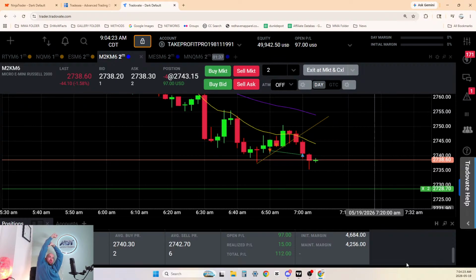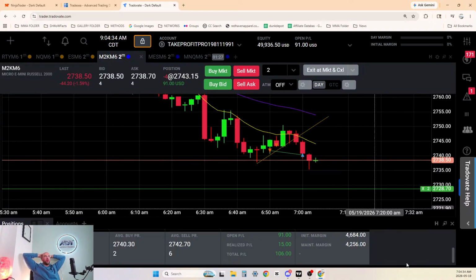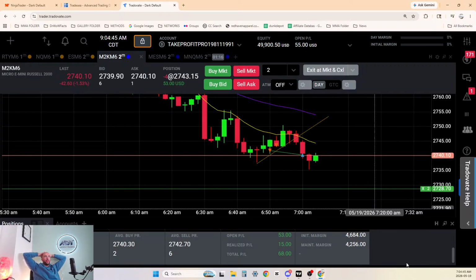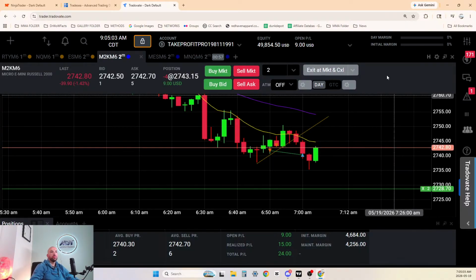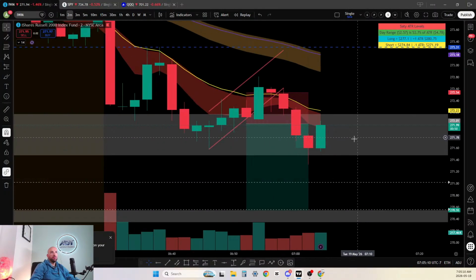Looking good though. So I think that first scale spot was a good idea, low of day, just in case it bounces, which happens all the time. So I think that's a smart way to scale out, just at the lows there. And then 2R is going to be my first goal. So again, I got this zone right here, so we'll see if this creates some sort of demand, or if this is just a retest of the lows.